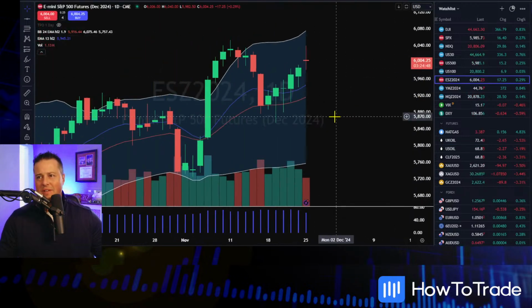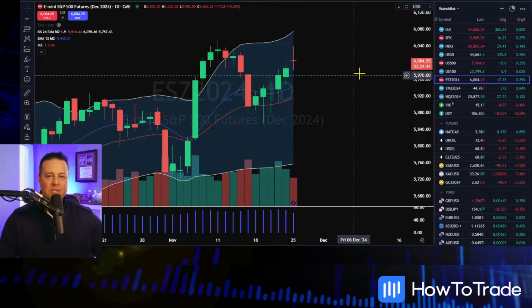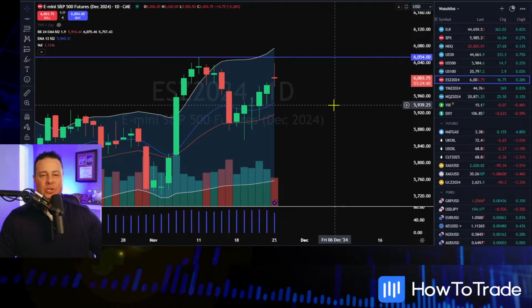E-mini S&P 500. Ugly stuff, very, very tight. Those doji days are the ones that pretty much end everybody's trading account. I mean, think about it. When we show up to trade, there's only one question: up or down, buy or sell. Well, I guess that's two questions.